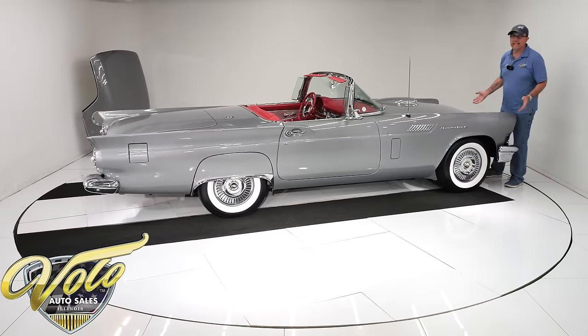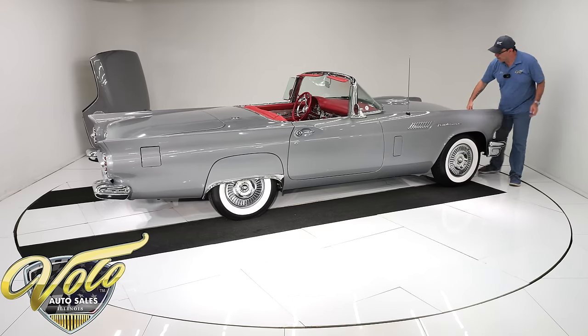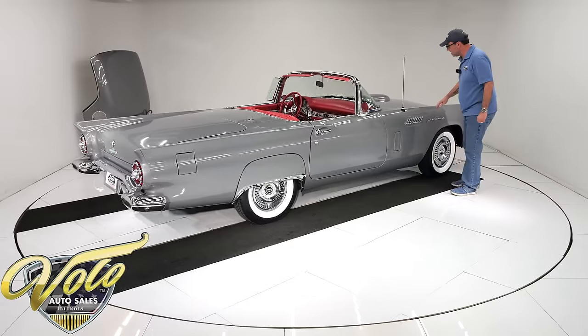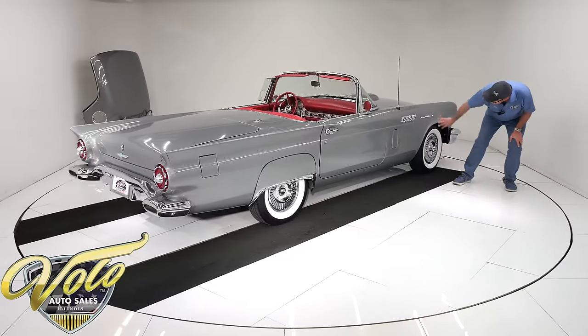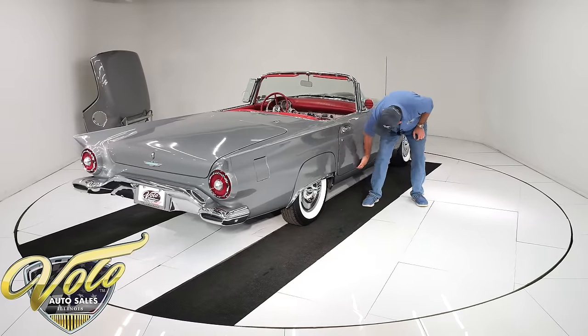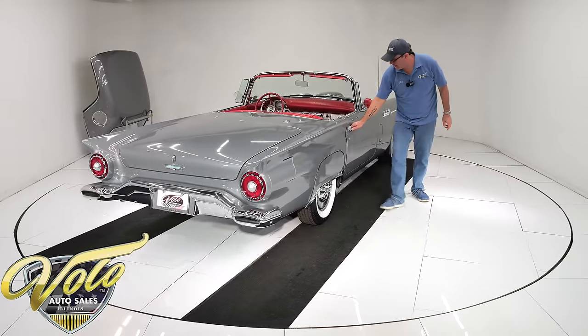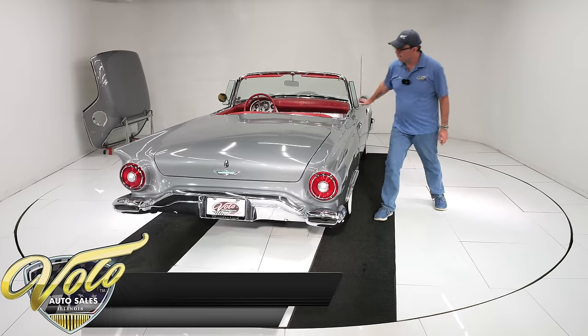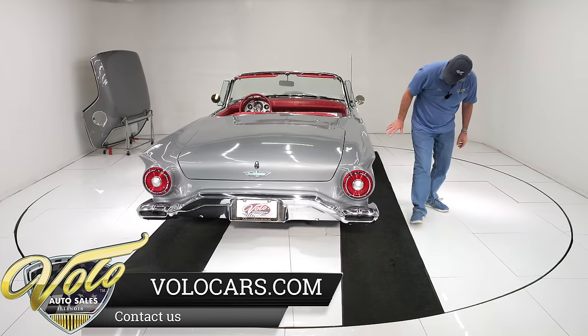The body is in excellent shape. This hood has to fit all the way around. It lines up nicely, square and flush, straight. The doors fit better than they probably did new. Someone probably worked the doors to get them to fit nicer. Shut real nice. Body is excellent.